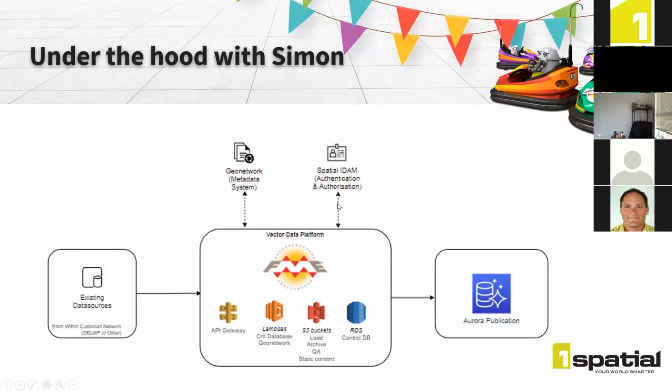So here, this is where I'll hand over to Simon to get under the hood and explain a little bit more about the workflows and architecture of what we've implemented. Over to you, Simon. Thanks, Anthony.